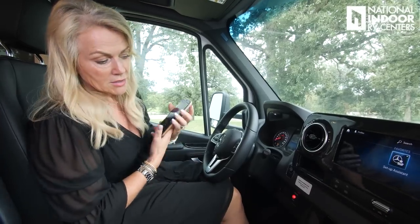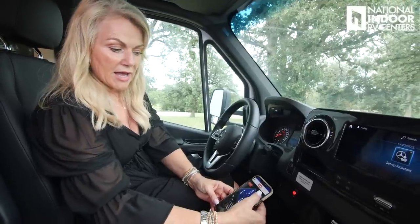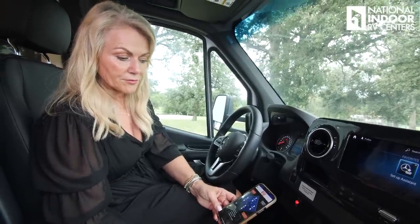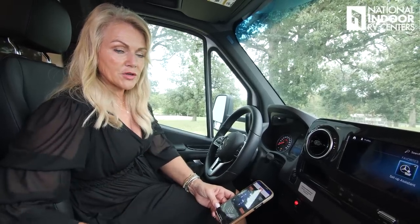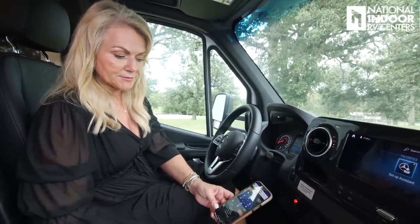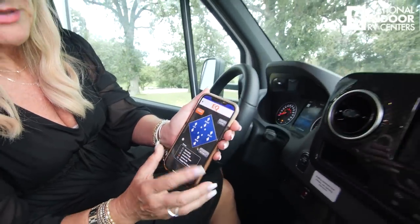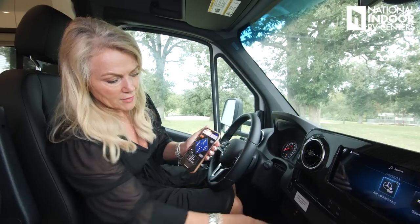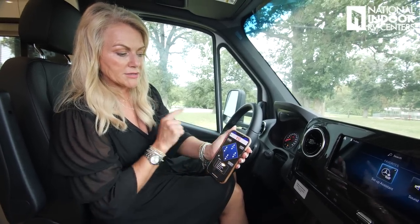So now I'm going to go ahead and pull up my app. I'm going to power the system and auto and retract all. You can hear the jacks coming up and you can feel the coach lowering. All right, you can see that we've got four solid check marks and all the alarms are off, and we are all ready to go. So I'm going to go ahead and power down my app.